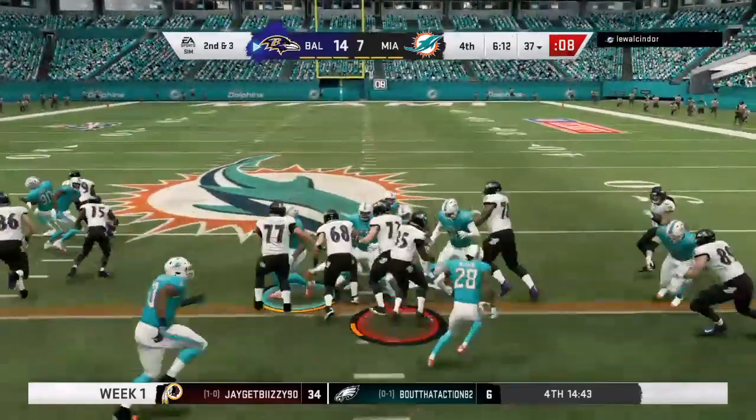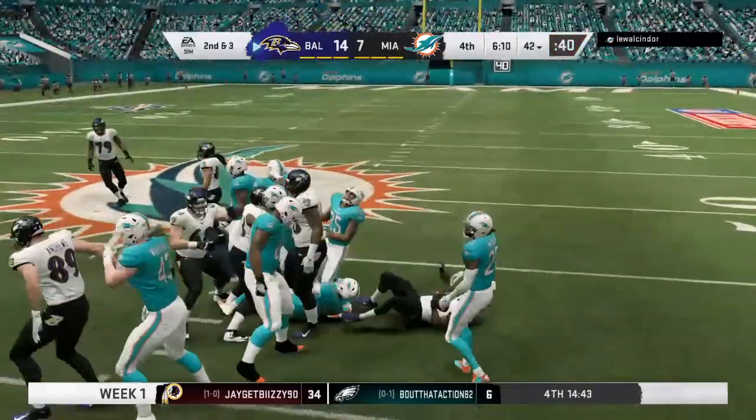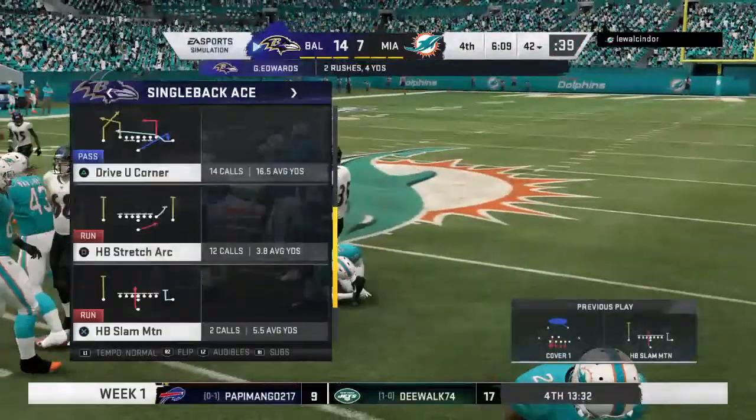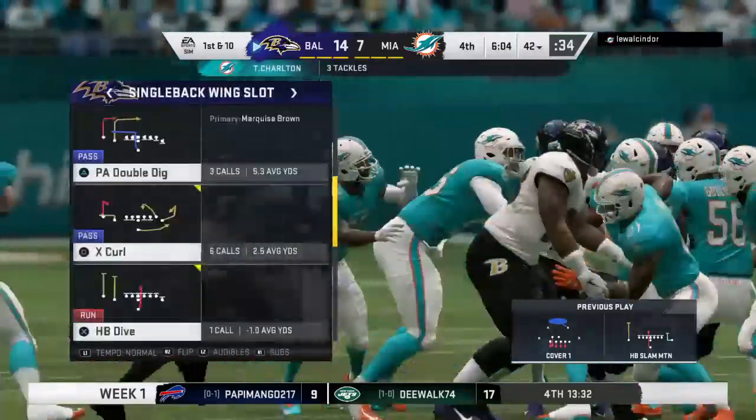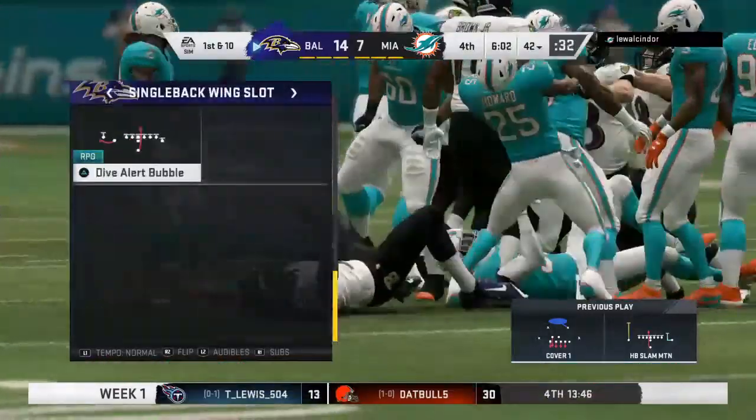On second down, it's Edwards. And to the 42-yard line here, and brought down there. Let's go, boys. A gain of 5, good enough for the first down. A gain of 5. I'm guessing you'd say this is kind of the key here.